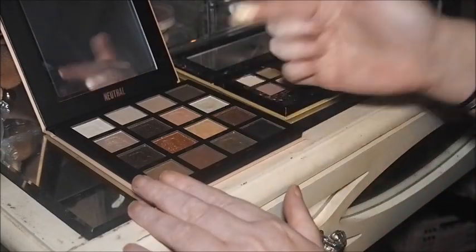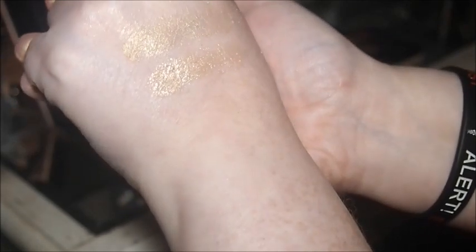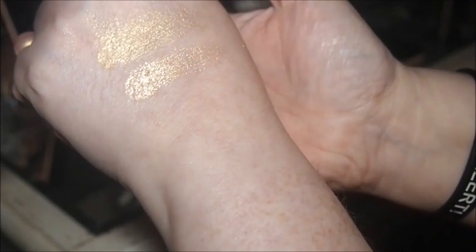Let's show you what I mean. They do look a little bit similar. Right, so that's what they look like. I'd say on the arm and even on the eye to a certain point, I think they'd look similar. This one's more golden. That's the ABH one. So in some aspects it is similar, in others it's not.